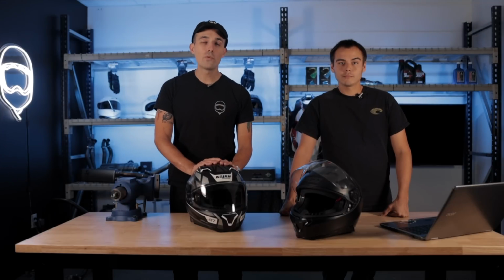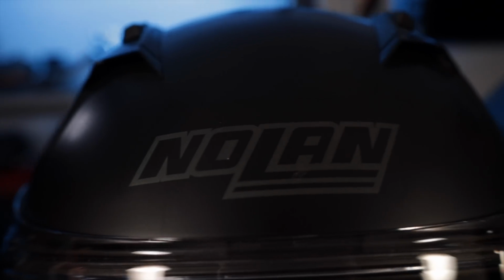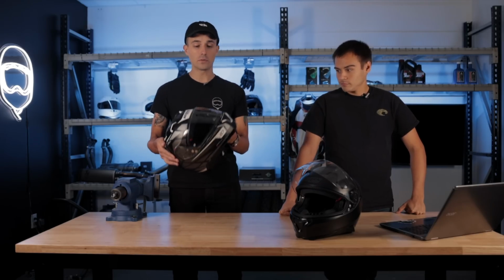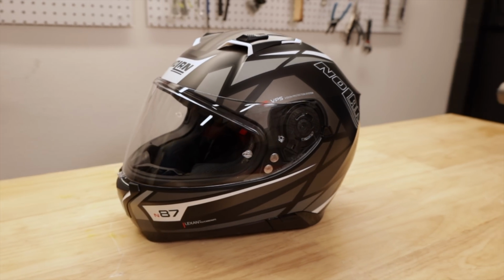All right, guys, next up, we are talking helmets, and we've got a really cool one here for you. It's the Nolan N87. We've had this thing in the shop for a couple weeks now. Josh actually picked this one up for his girlfriend, who just started learning how to ride, and we're really impressed with this helmet. It blew us both away. Neither of us have ever had a Nolan helmet. It's got everything, and for the price point, it really surprised me.